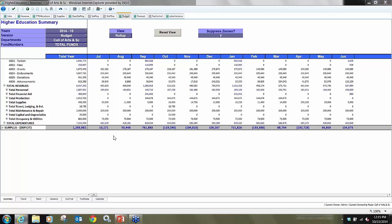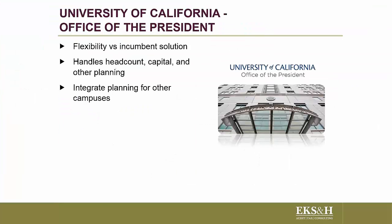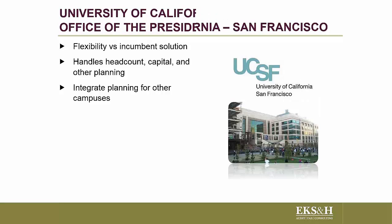And that is why we have users such as the University of California Office of the President opted for this solution, because they felt their old budgeting and planning solution wasn't flexible enough to deal with their unique combination of the way they looked at projects and rolled up other expense, which was a more conventional way that the entire UC system worked. So the UCOP opted for our solution.